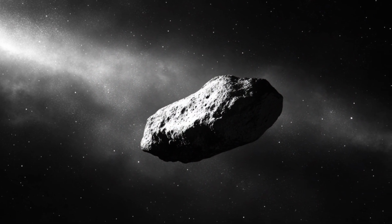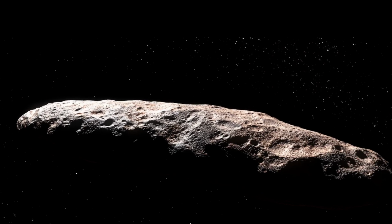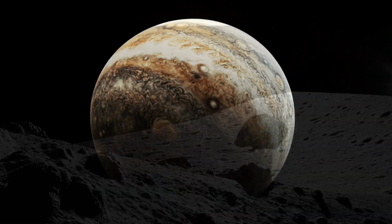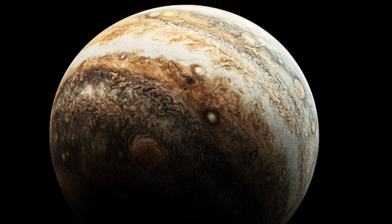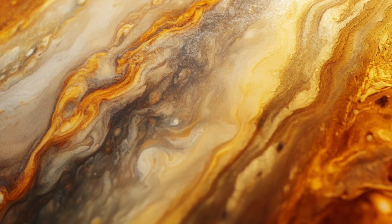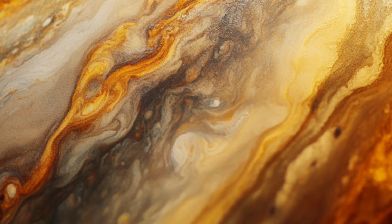The asteroid belt and Jupiter. Crossing the asteroid belt, a region filled with millions of rocky and metallic fragments of various sizes, remnants of the solar system's formation, we arrive at Jupiter, the quintessential gas giant. Its mass is more than twice the mass of all the other planets combined, making Jupiter the true king. Even its great red spot, an anticyclonic storm, is larger than Earth.